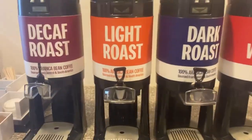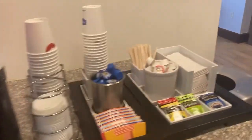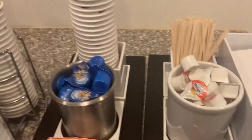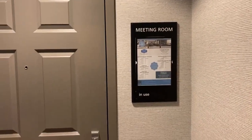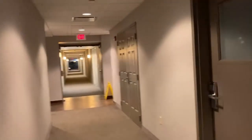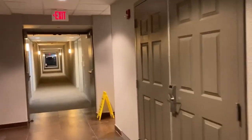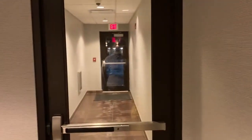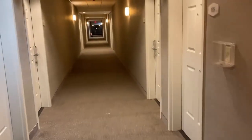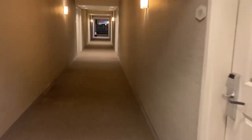And then here are the coffees. And then there's also some teas, creamer. Yeah. So then if you go straight down this hallway, there's the breakfast area again. They do have meeting rooms on site. They do not have ice makers on every floor. So there's another meeting room. It says in use, so be quiet. But here's the ice maker. Outside door entrance. I don't think there's anything else down this hall, but let's go double check.